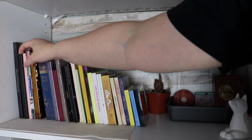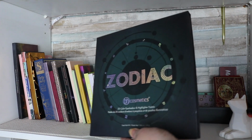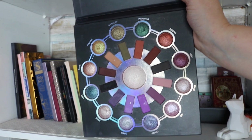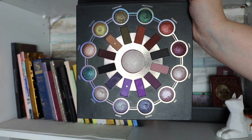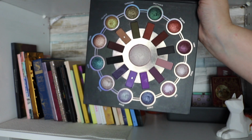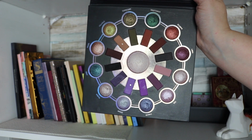Honestly, I haven't reached for my BH Cosmetics Zodiac palette in a really long time, and it's just such a good one. I ended up cleaning all of my palettes off, so they look nice and fresh. I haven't reached for this palette in a really long time. It was in my Pan Those Eyeshadow series, which I've kind of just left to the wayside at this point now because I took so much time off and it was just so hard getting back into it. I do plan on doing something similar next year, so no worries there.